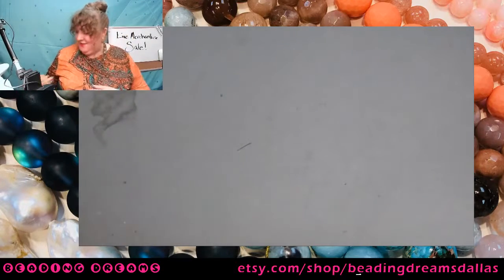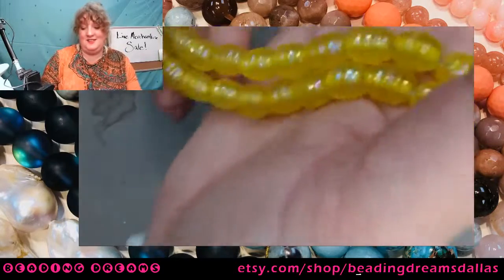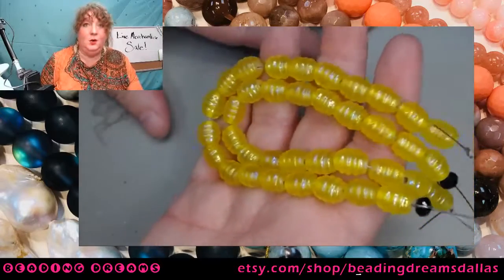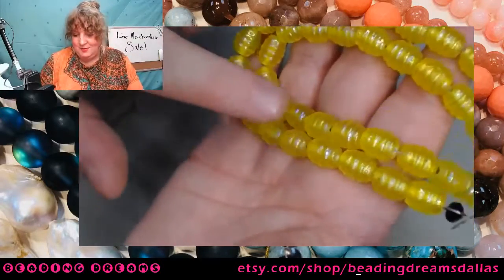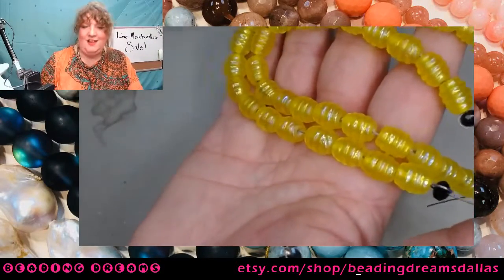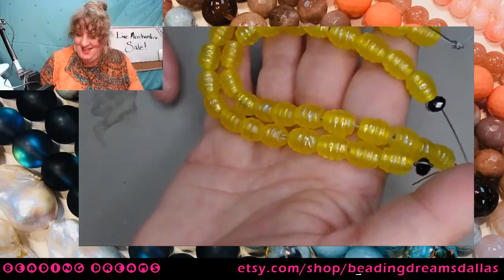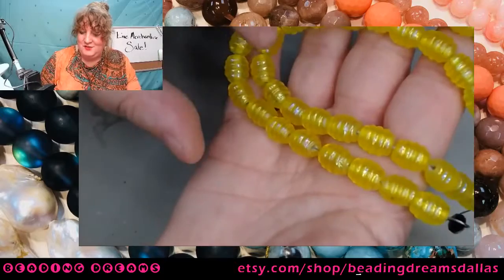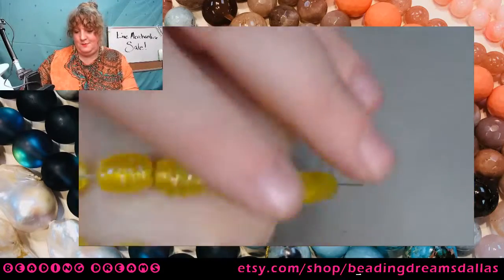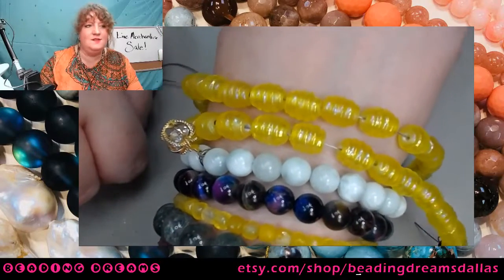And now we've got some Indian glass. I love Indian glass in the luster. It's so extra pretty with that extra kind of glow to it. These pretty little yellow fluted oval slash beehive shape. I love them. Yes, glitter and glass. Glitter and glass, yep. So there are two strands of these. They're not a chartreuse. They're more of a true goldenrod yellow, and they're just delicious.